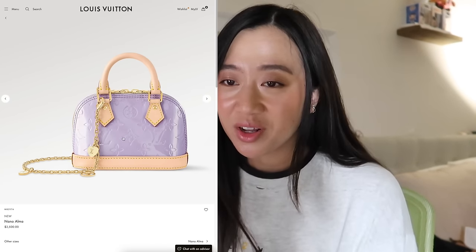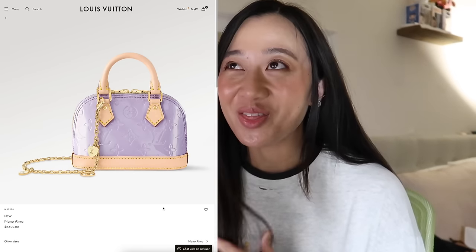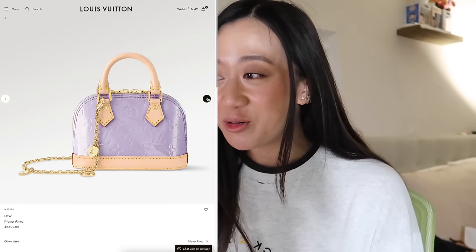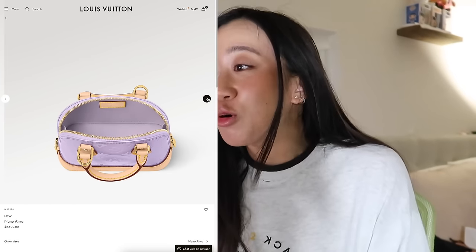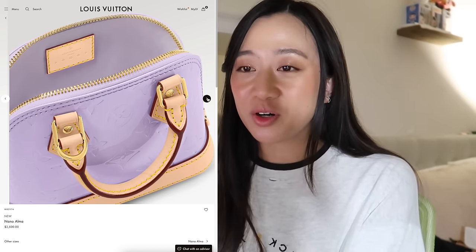I would never pay $2,500 for this Nano bag, which is really comical because I would buy a Micro DeJoy for $3,400. And that's actually not even including the tax. I still think this is really, really cute. And a Nano Alma, I feel like, can fit as much as a Micro DeJoy. So to each their own, but visually I think this is really cute. It's just $2,500 for a Nano.